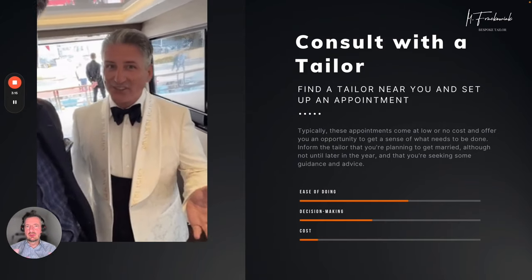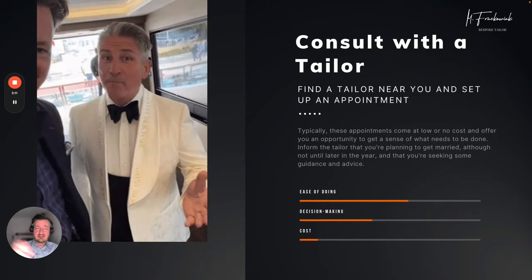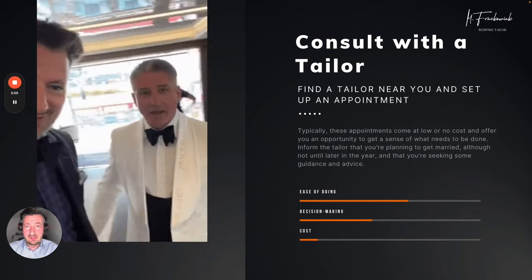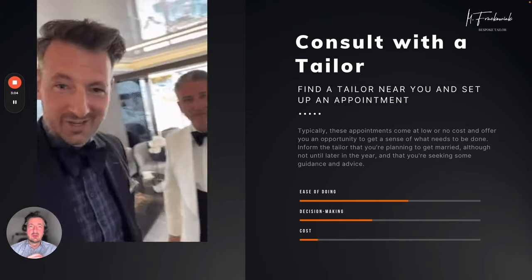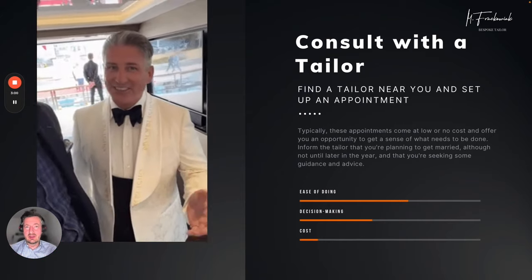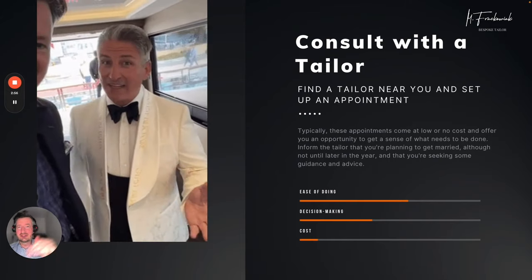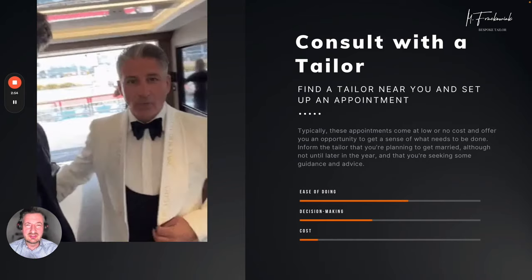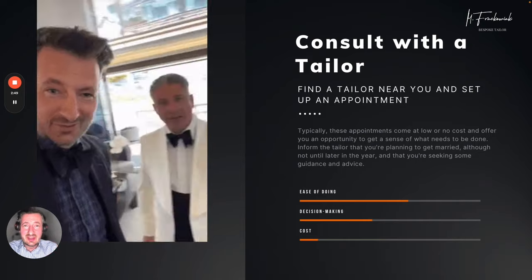Then what we usually suggest to people is book a meeting with a tailor. Here I am with a guy called Alfie Best. We were making his tuxedo for the premiere of his movie in Cannes last year. And basically, I always say this: meet the tailor. It's fairly easy to do, and I'm even giving you a script here of what to say to a tailor to get his attention. It's fairly easy to find. It's fairly easy to book.